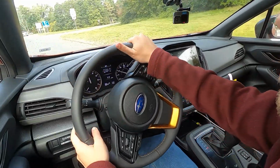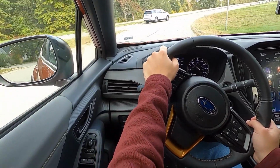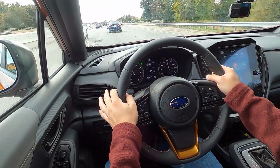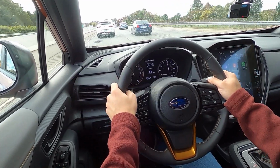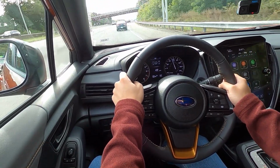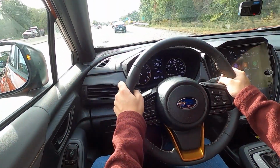For on-road driving, however, the higher ground clearance will come at the expense of experiencing more body roll, yet the off-road tuned suspension doesn't make weekday commutes unbearable. Because you have the stronger powertrain for the Wilderness, the driving experience is enjoyable, and the Crosstrek does provide confidence when entering highways and passing slower drivers. We think that you'll only be unsatisfied with the practicality, but that will ultimately come down to your priorities and lifestyle.